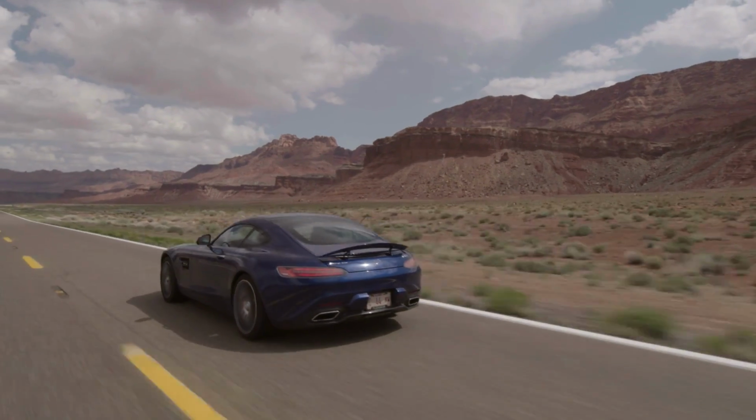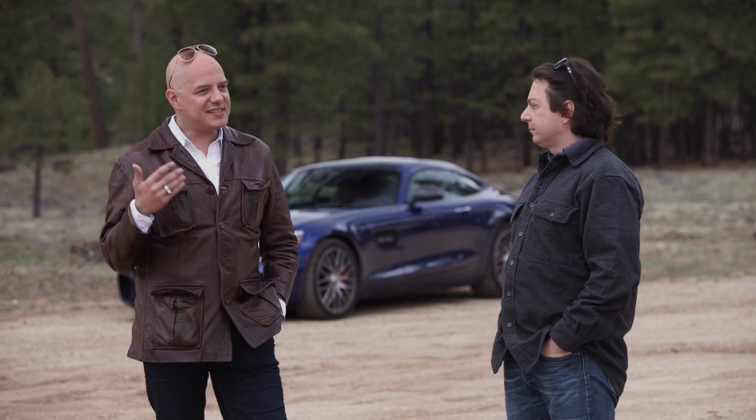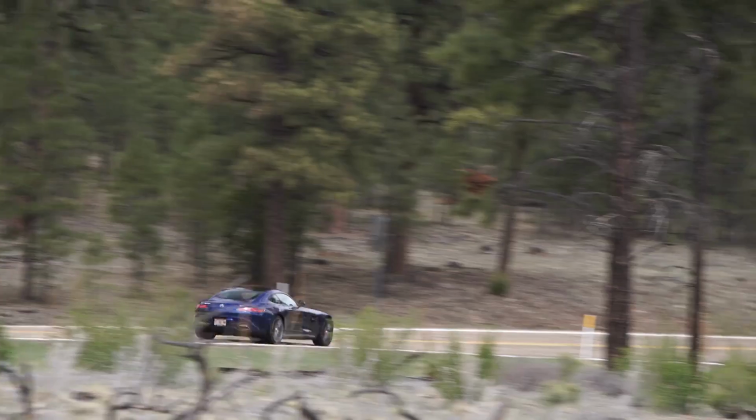Well, here you're literally doing the same roads the explorers and settlers were doing as they headed west to the West Coast. This is as close as you can come to actually experiencing what it felt like to be all alone, because you are all alone out here.